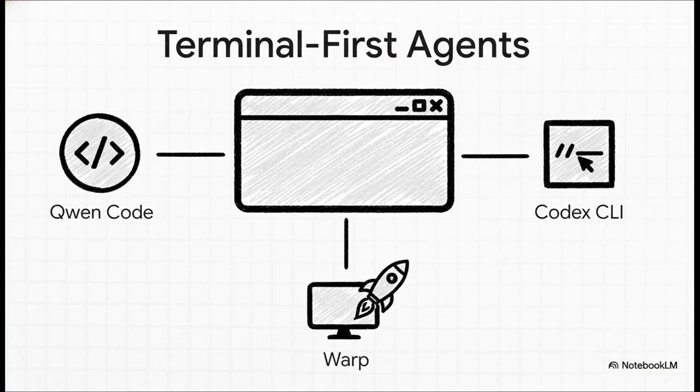First up, we've got tools for all you developers who basically live in the command line, terminal-first agents. Some, like Quen Code and Codex CLI, are all about bringing that agentic power directly into the workflow you already have. But others, like Warp, are going a step further. They're completely reimagining the terminal itself as a fully integrated agentic environment.